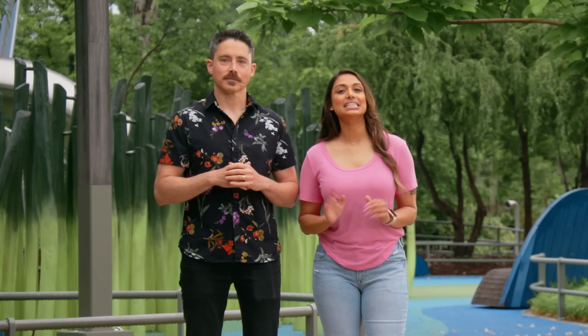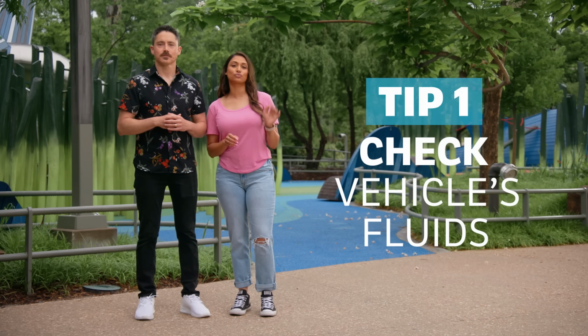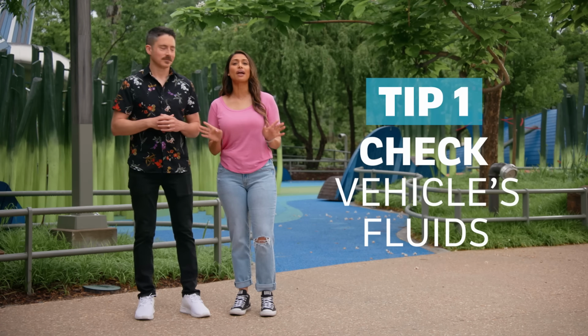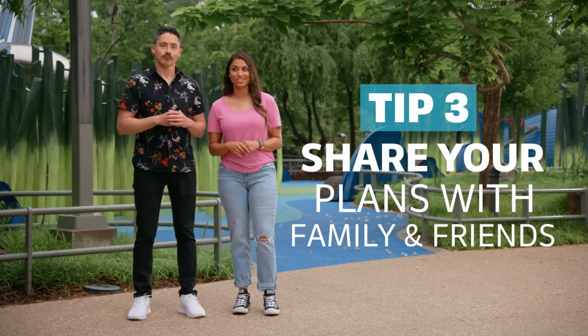Long-distance driving can really test your vehicle. It's important to prepare your car to handle hours of continuous operation. The first place to start before you hit the road is to check your vehicle's fluids, like oil and coolant, to make sure everything is at the right level and condition. Also, keep a printed map and share your itinerary with family and friends just in case.